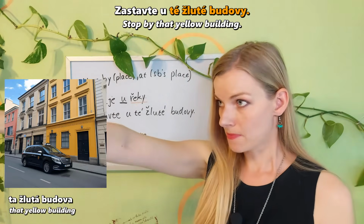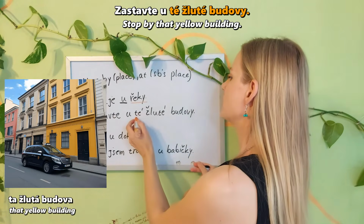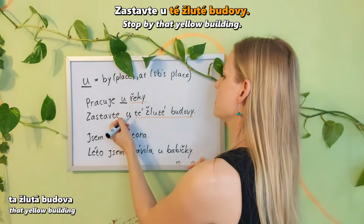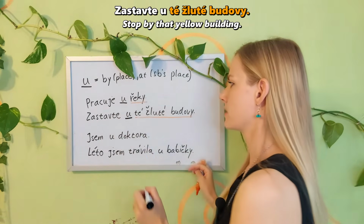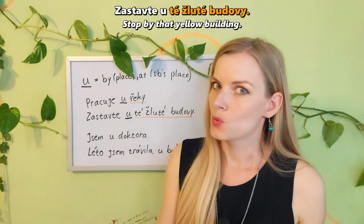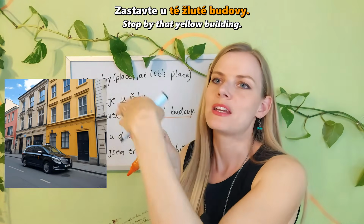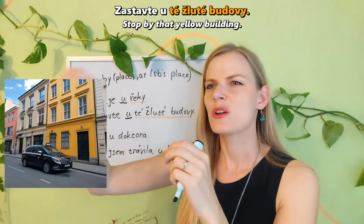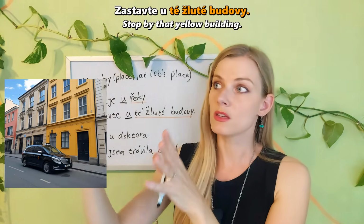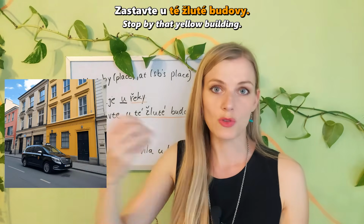Ta žlutá budova, that yellow building, that's the nominative case. And u té žluté budovy, that's the genitive case. By the yellow building. Yes, we could say vedle té žluté budovy, next to the yellow building, but maybe there is no space to park right next to it. So you want to say, you know, very, very near that yellow building. Meaning that you will be near that yellow building. You will see that yellow building when you stop.